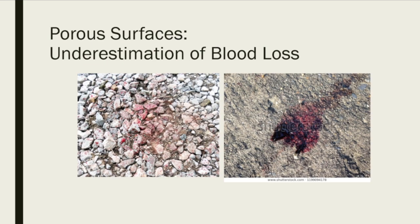Again, that picture on the right is similar. You can see that it's dried out. I don't really know how much was there. Is that just a drop or two? Is that mostly water that it was mixed in? It's hard to tell.